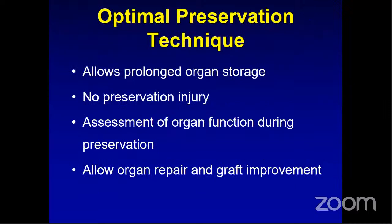So if you can make a wish list and say, okay, what should be the optimal preservation technique? What could I have if I had a wish? Of course, I want an organ preservation technique that allows me to store organs for a prolonged period of time without causing any damage. I don't want my organ to get worse during the storage time. I want the organ at least to be the same or even maybe get better. I don't want to cause any injury. Our organ preservation should not harm the organ.